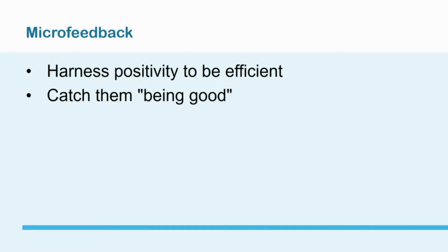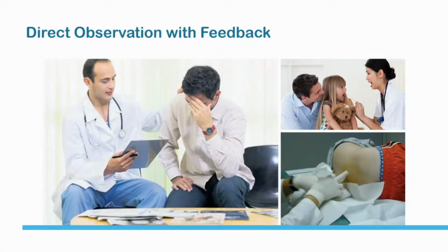Awesome, right? So we talked about this. You're going to be efficient by harnessing positivity, by being a little bit Jack Black, and also just catching the thing that you love that they did. And move on to another feedback tip.